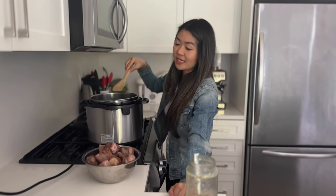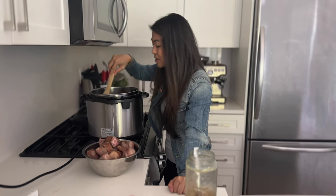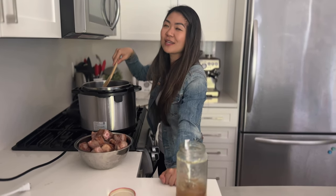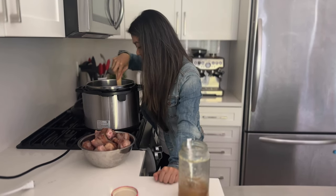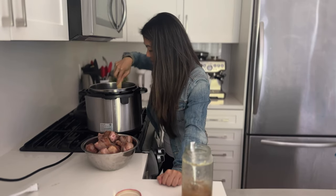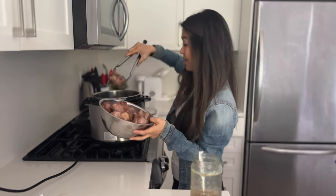The purpose of deglazing is so we get all the amazing flavor that just came out of the oxtails, but also so that the Instant Pot doesn't go into burn mode. I don't know if you've ever experienced burn mode on the Instant Pot, but basically it stops cooking because there's a thick crust of stuff on the bottom. I don't even know if I explained that properly. Is it burn mode? Burn mode, yeah. So I'm deglazing the bottom of the pan with the liquid, and then I'm going to dump everything back in.